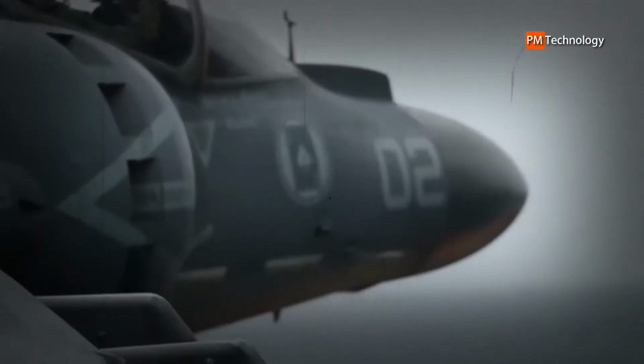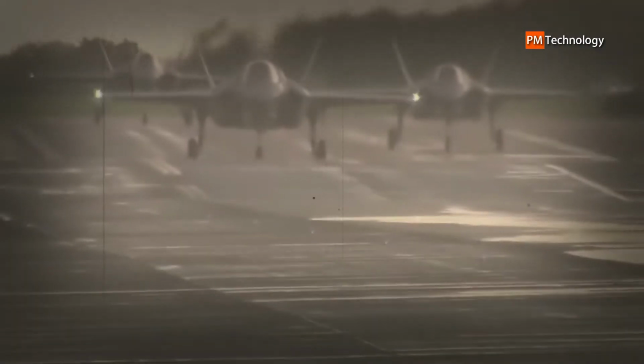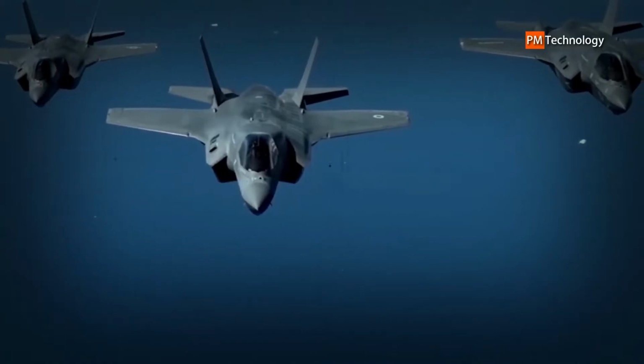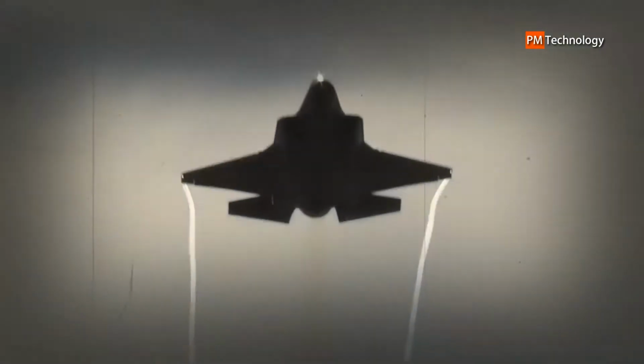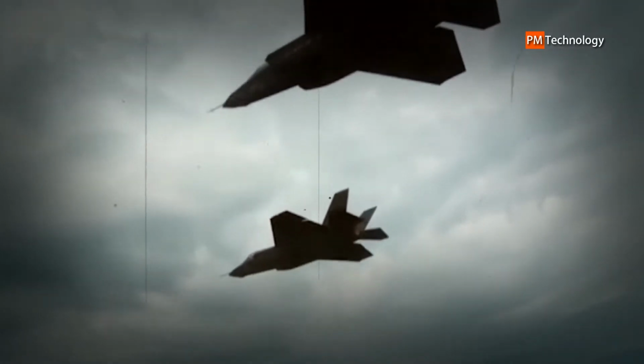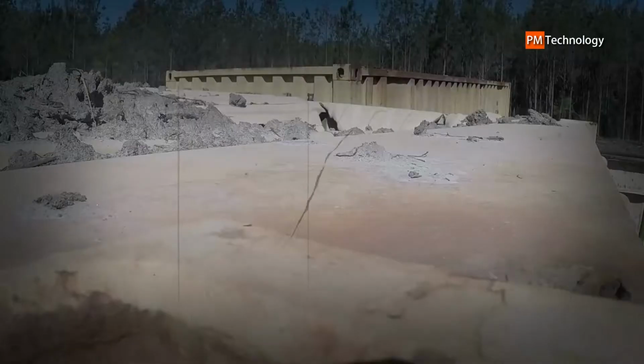Marines. However, the third variation, designed specifically for the Marines, even boasts one of the most impressive features of all: the ability to take off and land vertically, not unlike the Harrier jump jet. By 2044, the U.S. military hopes to have nearly 2,500 of these highly advanced aircraft in its arsenal.